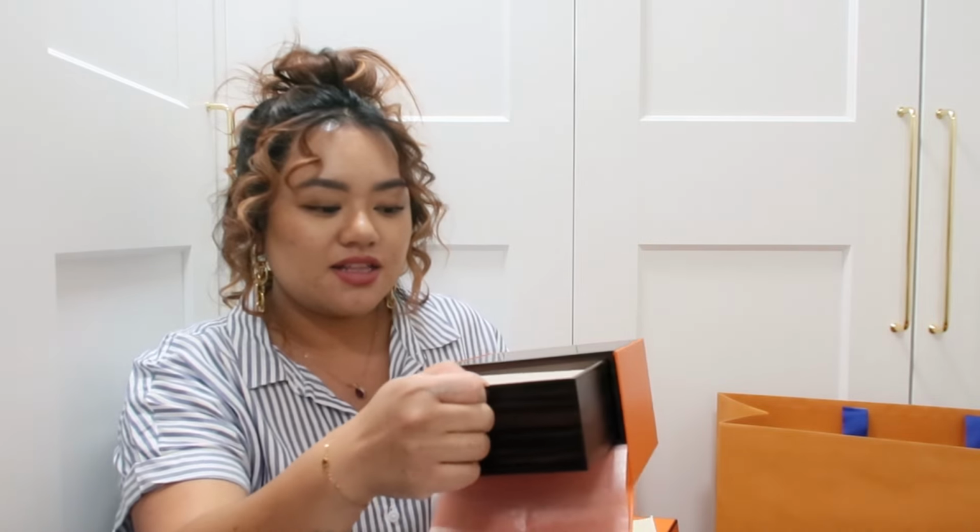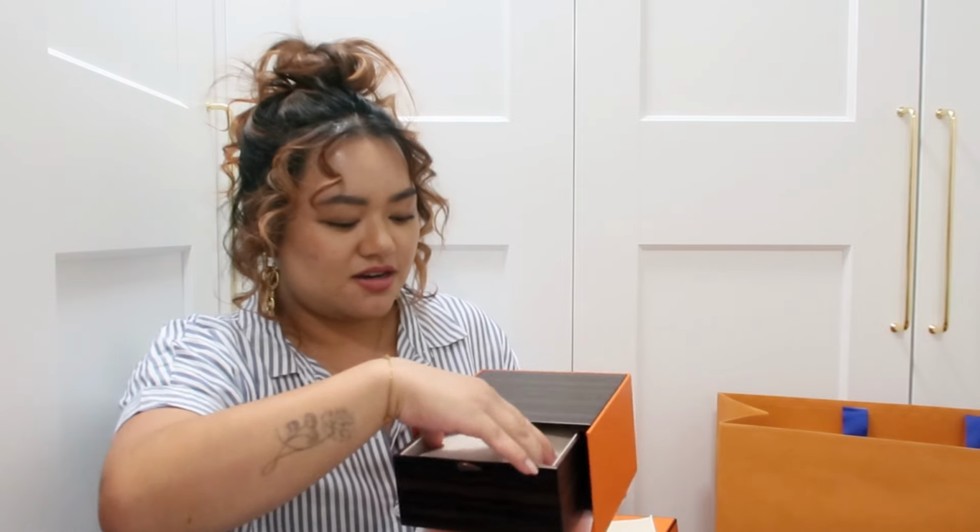Hi everyone, today we're doing a collective haul of things that I've just been purchasing, and this is not a one-time purchase of all these items, but I'm excited to share. First one comes in this Hermes box. I'm sure you guys can tell what it kind of is. If you watched my previous video, you can tell it is another, ta-da! It's another timepiece item, but I already have it on my wrist.